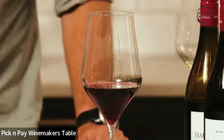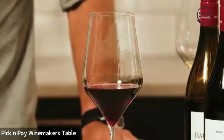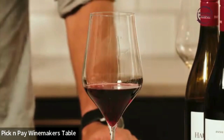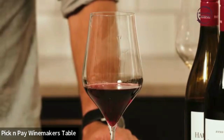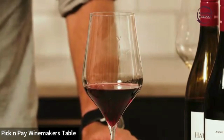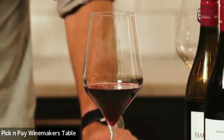Yeah, it is fantastic. And it's nice that, as you said, this is the 2024, picked and released in the same year. Exactly. No time on the barrel. It's a good complex, but it's still very, very easy drinking. Yeah, and a great price point for a Pinot Noir as well.